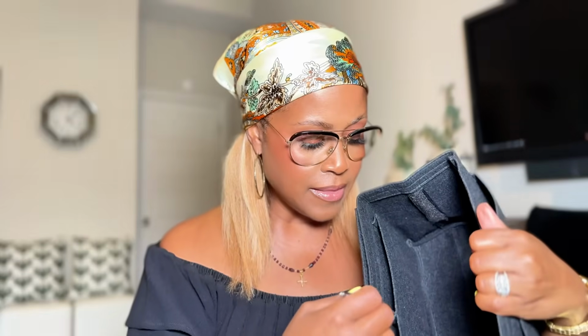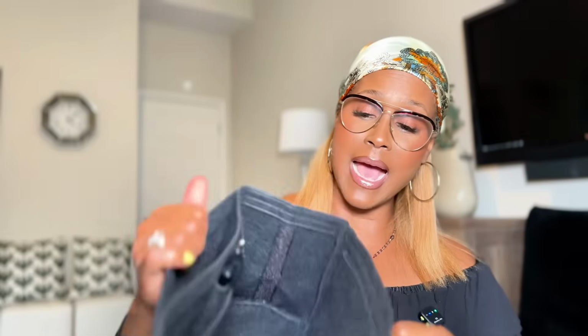And you know what I just realized? Where's my pen, y'all? Where is the pen? Because I just realized there's a little hole right here. And I think that's for the pen. Y'all, that's for the pen. See, that's what I'm talking about. Keeping me organized, keeping us organized. So I love that. Love, love, love.